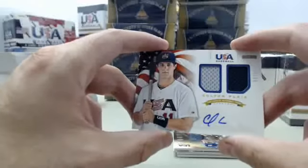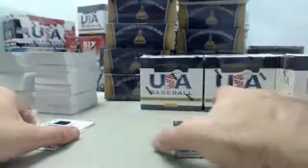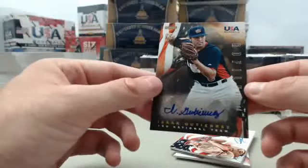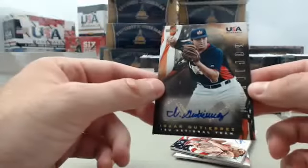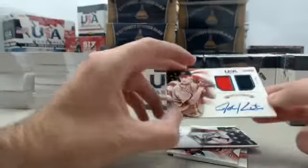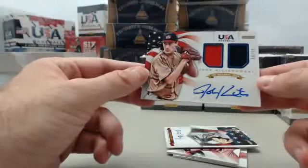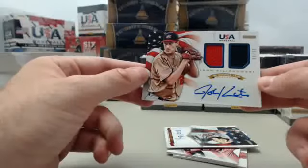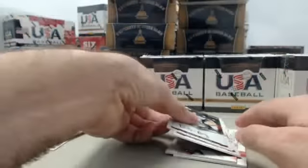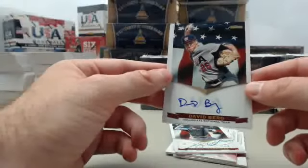As we've got a Colton Playa dual jersey autograph, 28 of 99. We have an Isaac Gutierrez USA Profiles autograph, 15 and under national team, 29 of 100 on that one. John Kilichowski, I think I got that one close to being right. We've got a dual jersey autograph, 35 of 99. David Berg, this one is going to be 284 of 399.